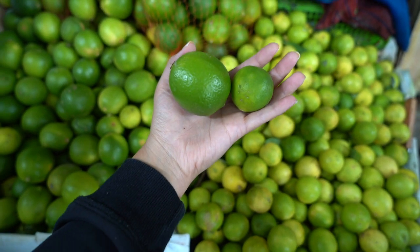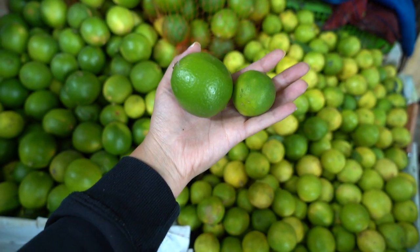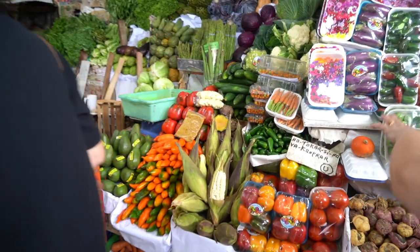Our Peruvian lime is so unique. Look how small it is compared to a normal lime, similar to what you get in Australia. That's the normal lime and this is the Peruvian lime in the bottom. This is what we use to make ceviche. It's incredibly tender. It's got so much juice. It's highly acidic and it's got a very distinct, strong flavor.